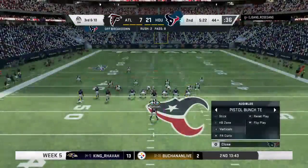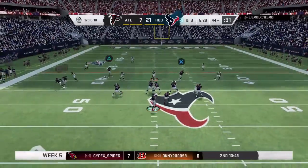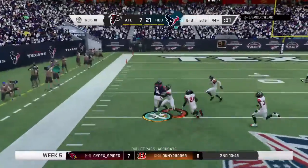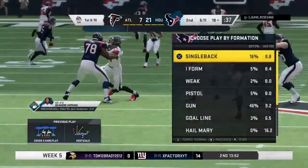It's 3rd down. Now they face a 3rd and 10 after back-to-back incompletions. From the gun, here's Watson. And he's got the completion to Hopkins. And they'll wind up getting this one all the way down inside the 20.